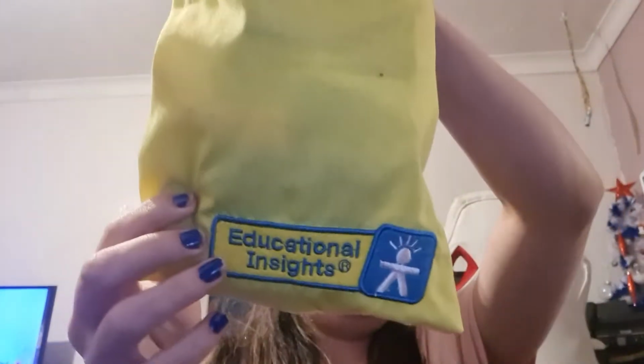Then she has her own fidget bag. I'm going to find her poppets. A second, 2 minutes. So I found poppets. The other thing I got before I move on to poppets and fidgets is an Educational Insights bag.